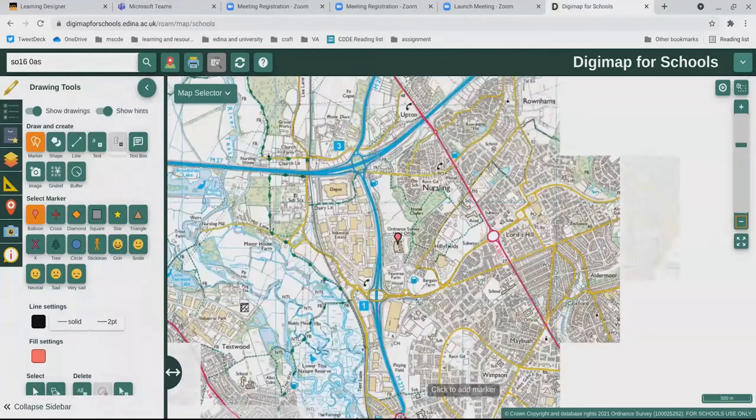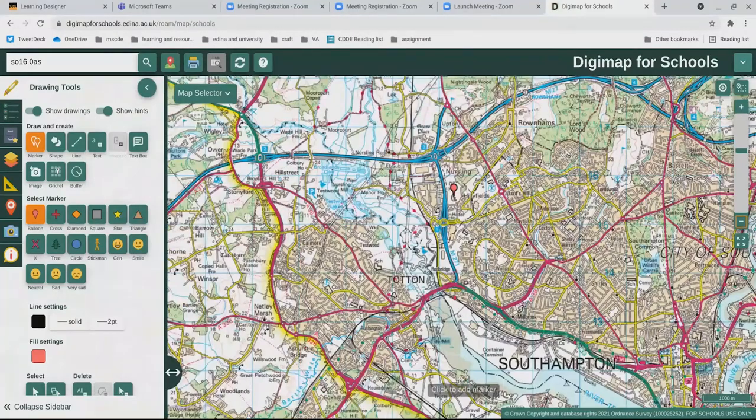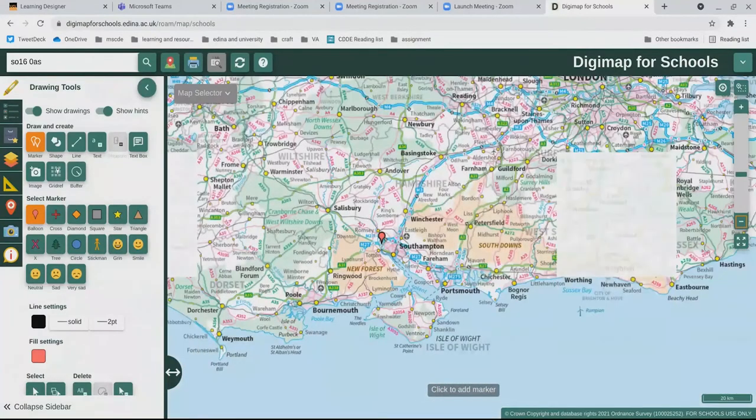We see it 1 to 25K. If we zoom out again, we can see 1 to 50K. So we're starting to see that larger area and seeing how things are depicted differently on an Ordnance Survey map. And then as you can see, we can come right out.